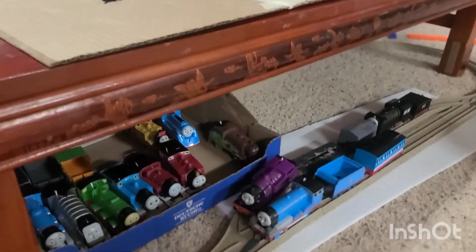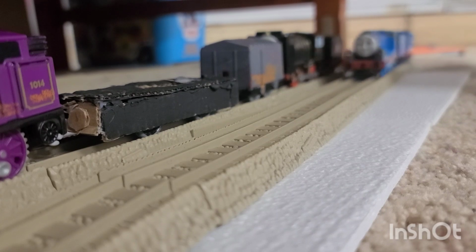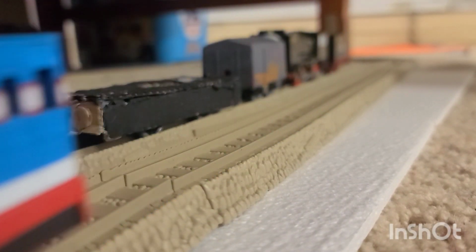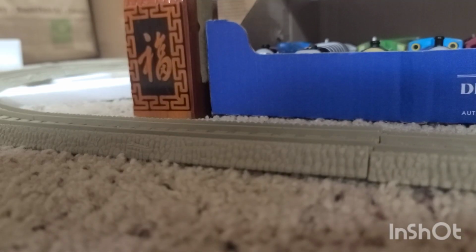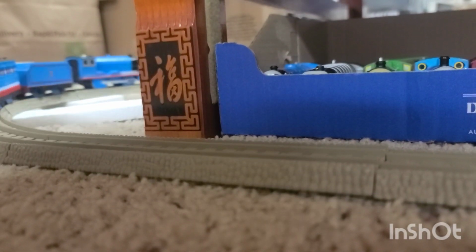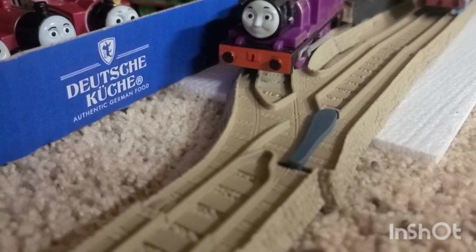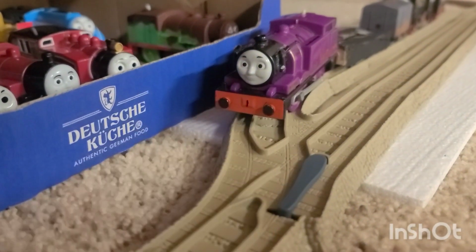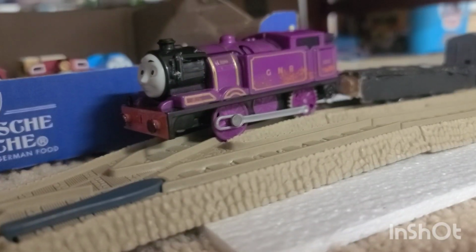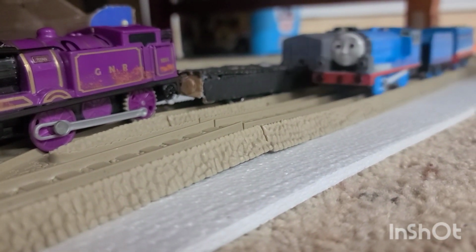Next up is this starter loop that I have around the table of the layout. This small oval of track is mostly for new engines that I get at thrift stores or any other stores like eBay, where I can run the trains to make sure that they work properly. It's more or less kind of a small layout. I'm lucky to have switches now, and I got the Trackmaster track from a thrift store a while back, recently actually, for $4. For $4, that's such a good deal. But now I can finally recreate this scene.